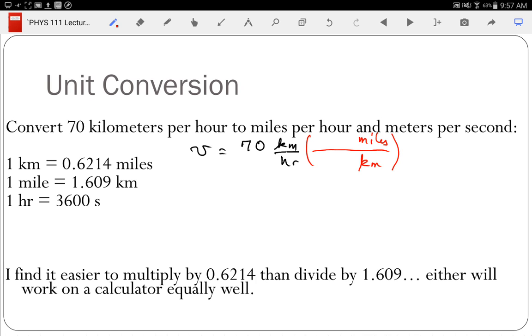So now I need to find a value that's equal to 1 that will give me that ratio. So I put on the left what we call conversion factors, the equivalences. The top one is 1 kilometer is 0.6214 miles, the next one, 1 mile is 1.609 kilometers, the last one is between hours and seconds. Which one would you like to use as my conversion factor guide? Okay, so 1 and 1.609.